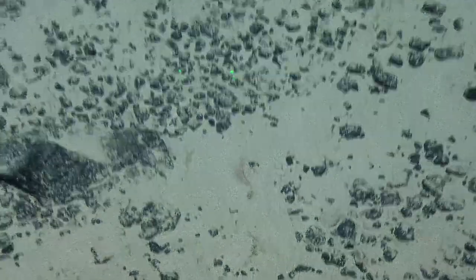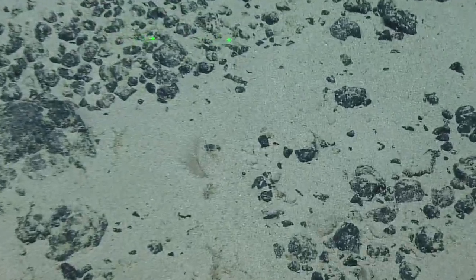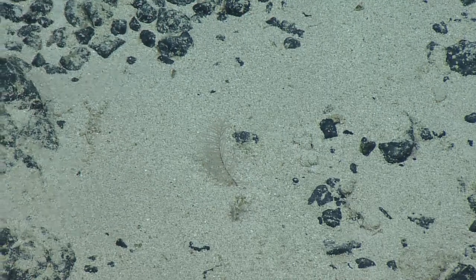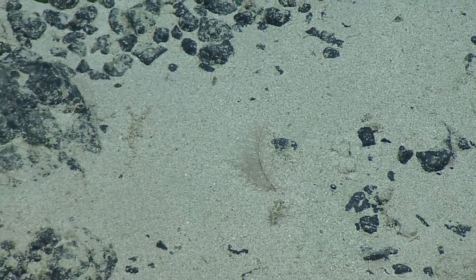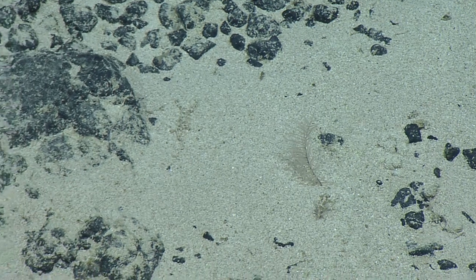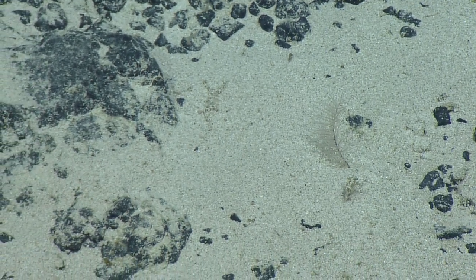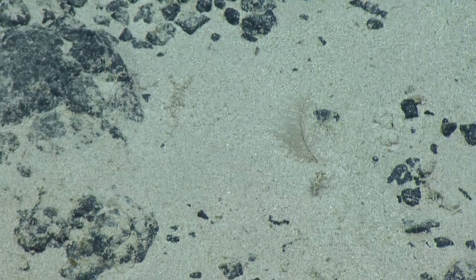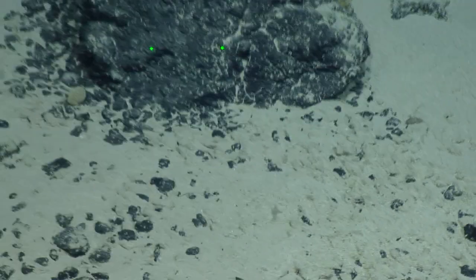It's teensy tiny. That might be a hydroid or a black coral. It is tiny. It is white. It is the color of the background. It has a dark skeleton. That's about what I'm willing to commit to. Fair enough. All right, let's keep moving on.